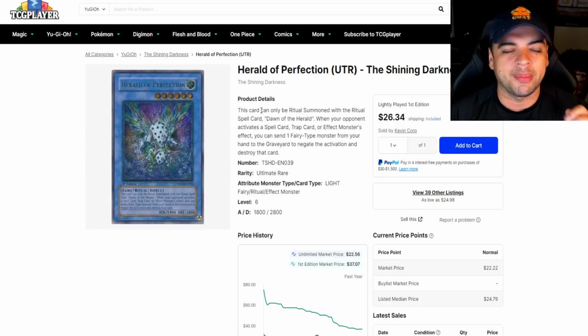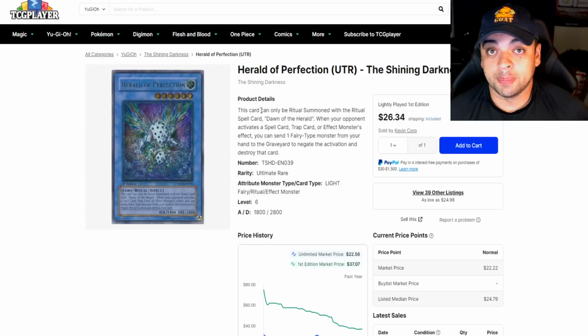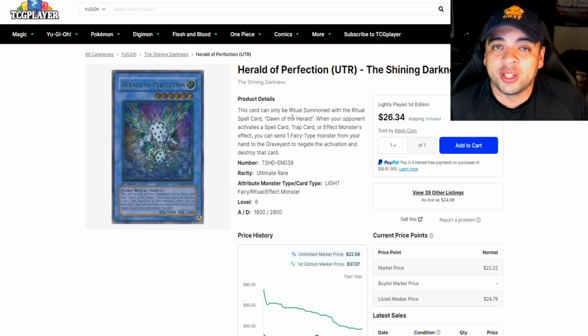I'm not really good with timelines. But Drytrons used this card. And don't get me wrong, there were other options here too, but this was still an option a lot of Yu-Gi-Oh players opted to use as well. They both saw play. And Ultimate Herald of Perfection was going for a crazy amount of money, and now everyone kind of forgot about them, until they realized they need them.